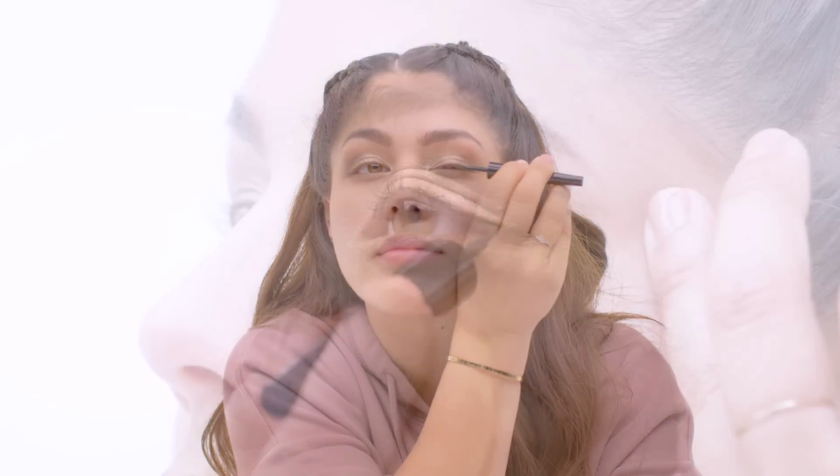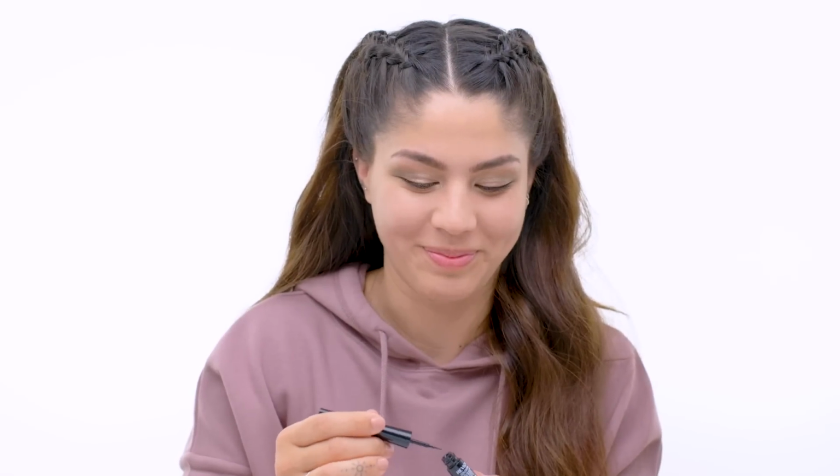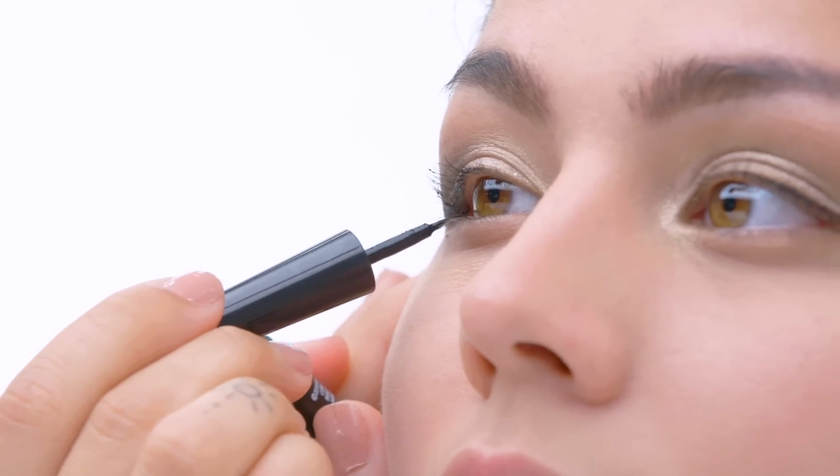I like to start in the center of the eye and stay as close to the lash line as possible. One down. No one freak out. We got little baby wings. I like that it glides on smoothly and the applicator is really precise. Okay, slow and steady wins the face. That's what's going on here.